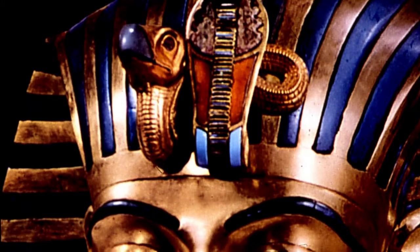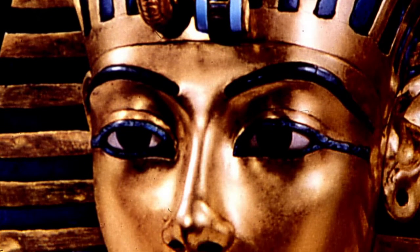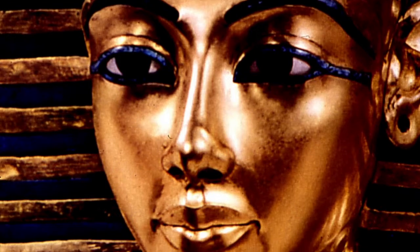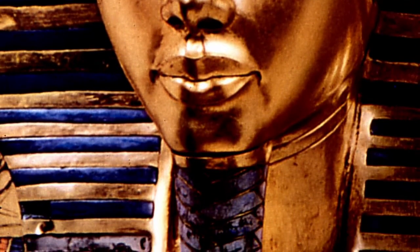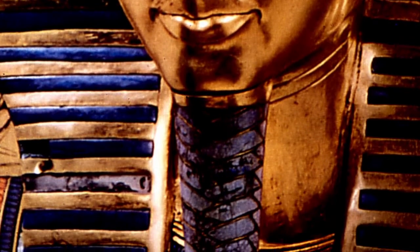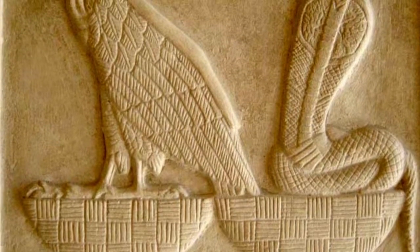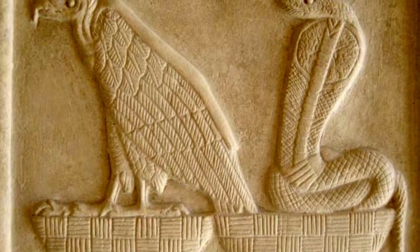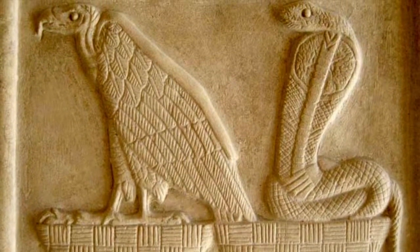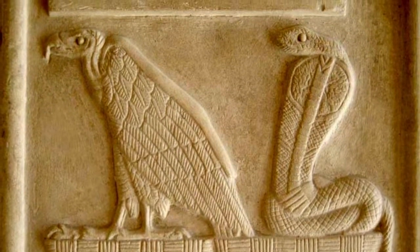But if we look closely at his funerary mask, the iconic gold funerary mask in the Egyptian Museum in Cairo, we see not only a cobra, but a vulture on his brow. The cobra and the vulture represent two protective goddesses of kingship, the vulture, Nekhbet, the cobra, Wadjet, goddesses of the south and the north.